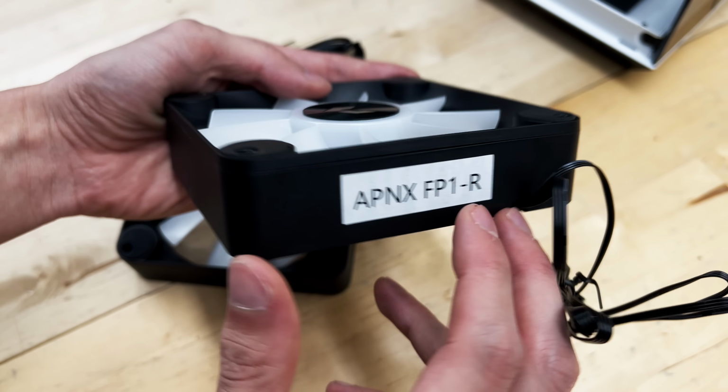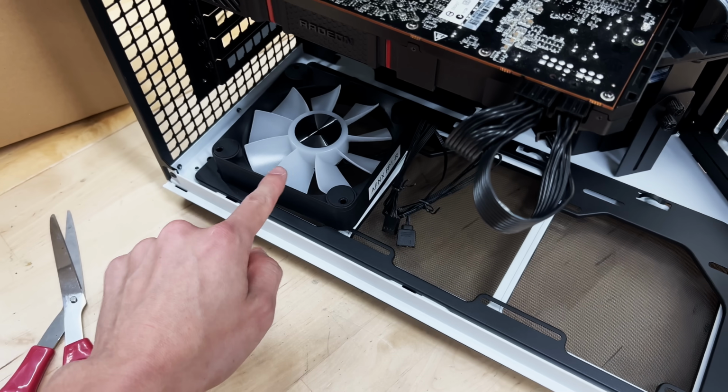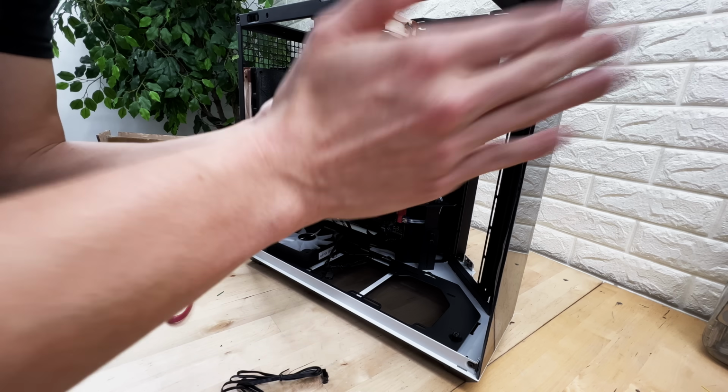It's an FP1 reverse, meaning you can use it at, say, the bottom of your case as an intake fan, but you can still see the exposed RGB fins. That honestly is really cool. And I wish these were included with the case, but unfortunately it's not. But let's go ahead and install some of those.